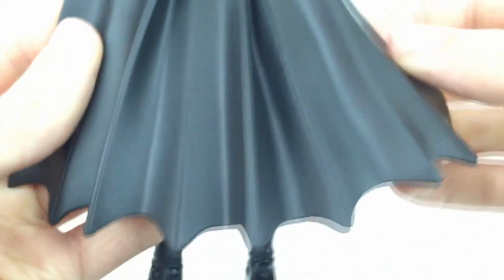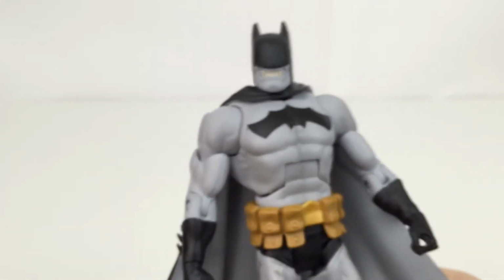We have this cape, which I think this might be newly molded as well. It's painted grey on the inside, and we got the black on the outside. You got really nice seam lines and everything there at the edges of all the ripples of the cape, all the folds. I just think this may be a newly sculpted one, so this may have been kind of an expensive figure for them to make in comparison to a lot of their other Batman figures.